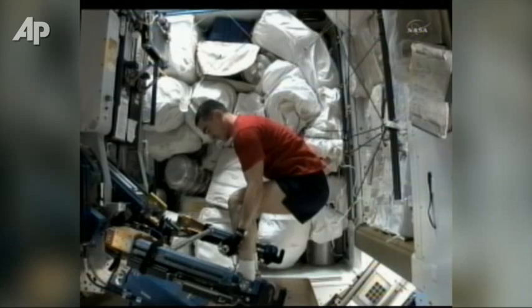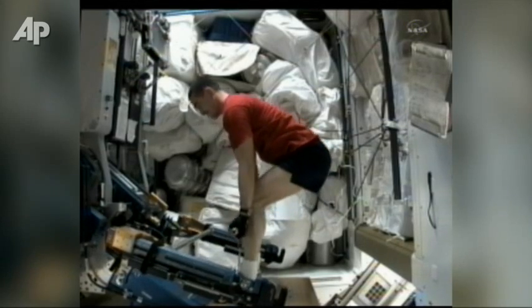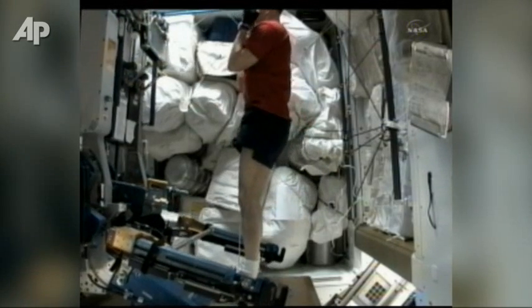We've got plant growth going on. We have fluid physics experiments going on, as well as guys like me that are the guinea pig, where they're studying my muscles and bones. There's a lot of great stuff going on up here. Science on mineral depletion in bones may lead to new ways to slow down osteoporosis.